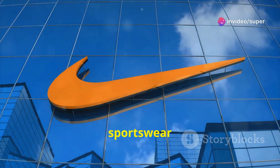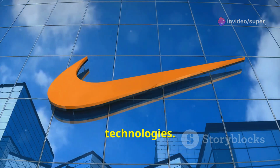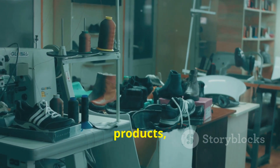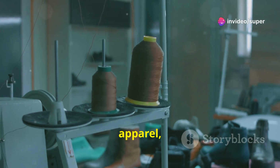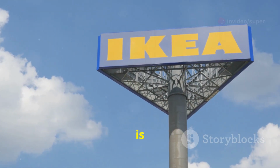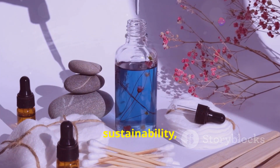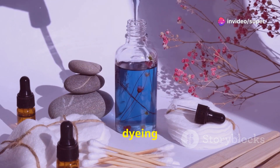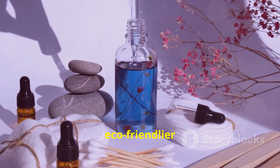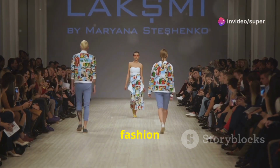One notable example is sportswear giant Nike, which has been at the forefront of adopting sustainable textile technologies. Nike has incorporated foam dyeing into its manufacturing processes for various products, including shoes and apparel, significantly reducing its water and energy consumption. Another prominent adopter is IKEA, the global furniture and home furnishings retailer. Committed to sustainability, IKEA has implemented foam dyeing for its textile products, minimizing its environmental footprint and offering customers eco-friendlier choices. These are just a few examples of how foam dyeing is making its mark on the fashion industry.